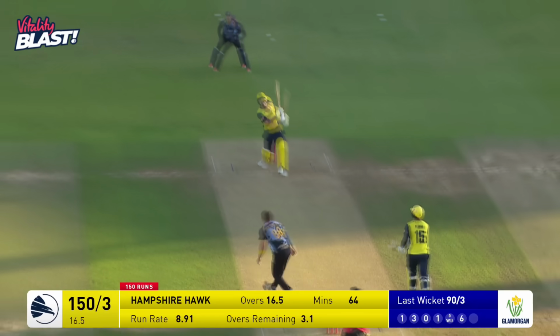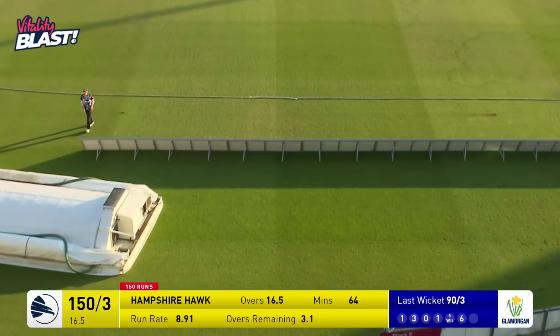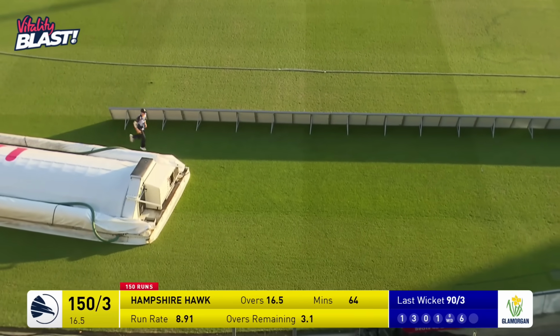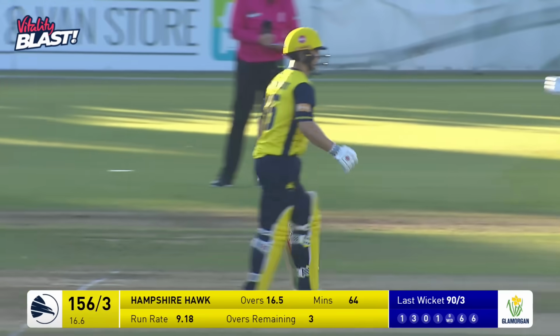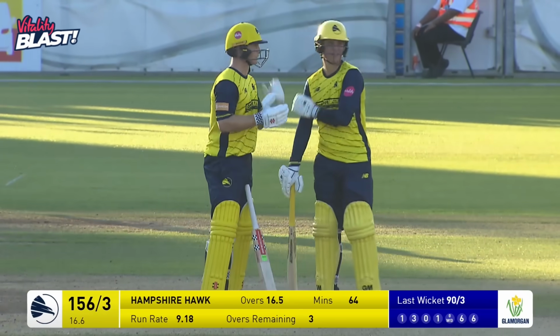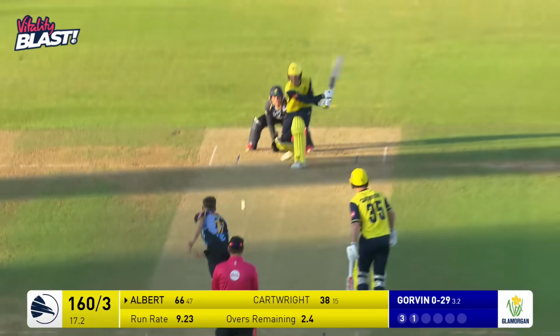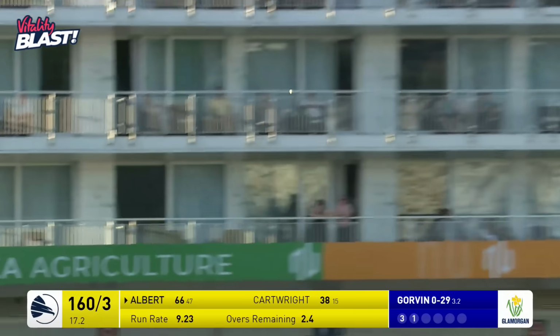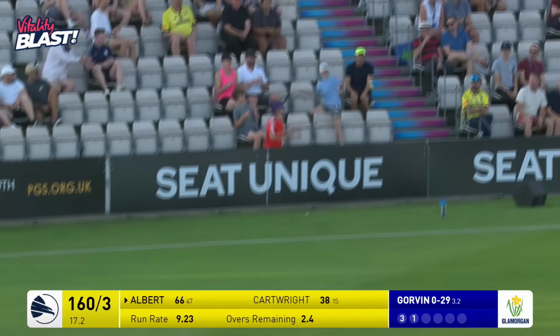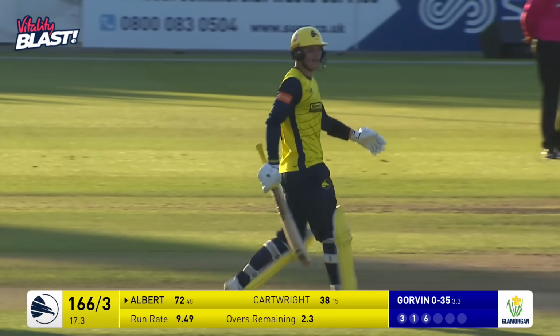Douthwaite. This one down the ground. Fielder can only watch it go over his head. Consecutive 6s from Hilton Cartwright. The perfect opportunity for the big hitting overseas to come in, make an impact. And he comes, bowls to Albert, the reverse pull as well. That's a spectacular shot, soaring away over the ropes at third man.